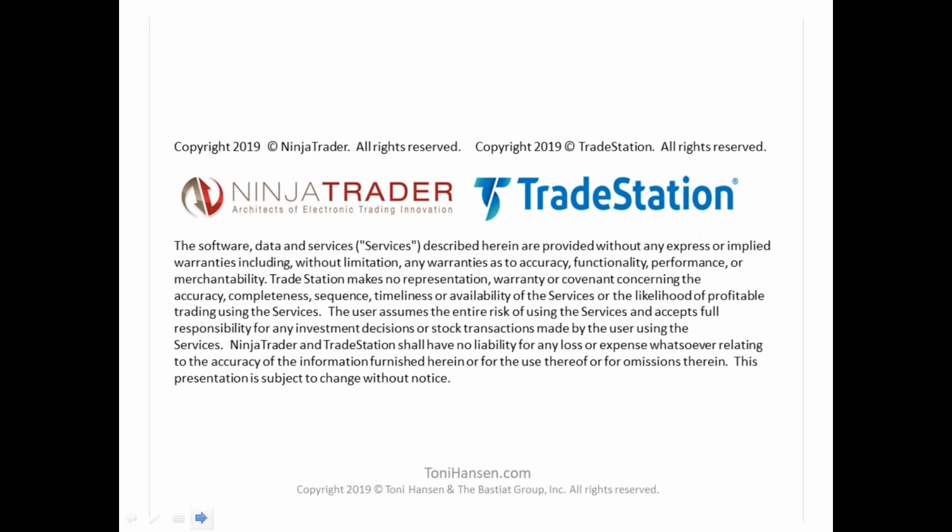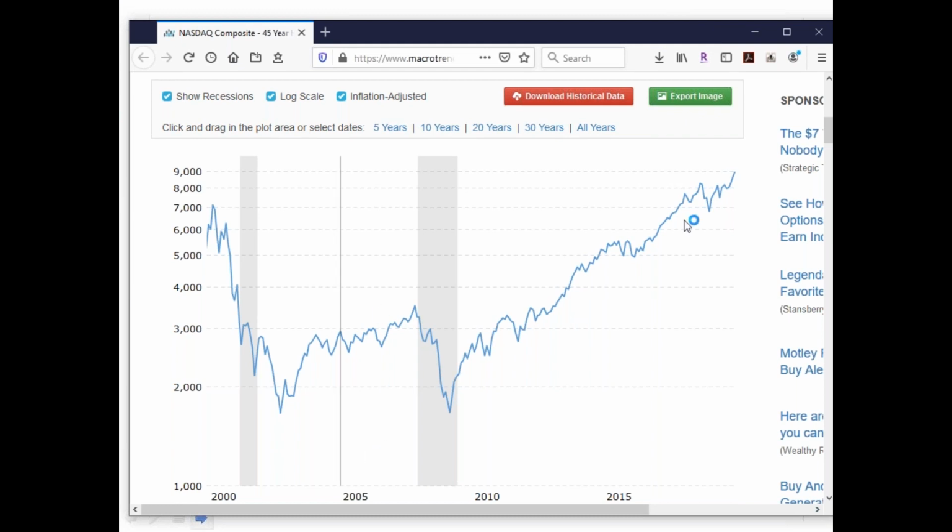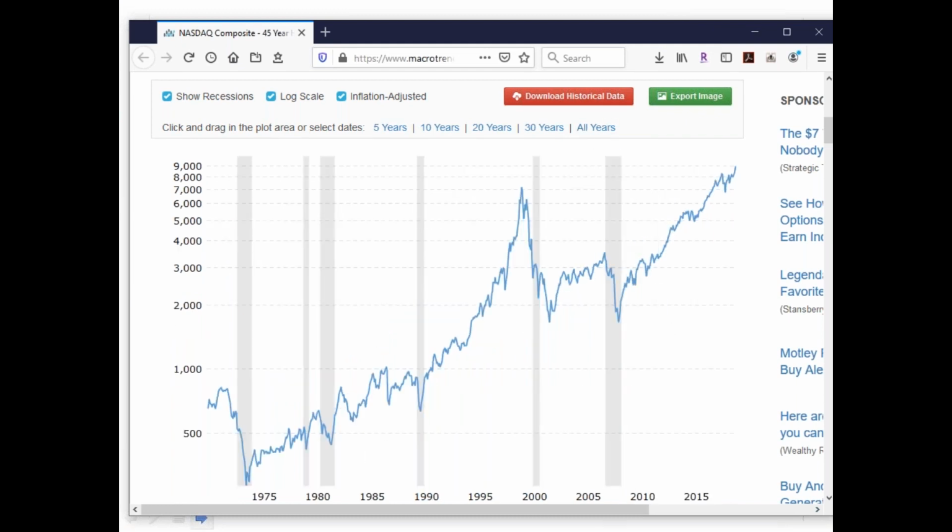And the first thing that we're going to look at is the inflation adjusted chart of the Nasdaq. Let me go and grab my web page for that. So I'm going to pull up this all years chart here. What you're seeing here is basically the chart of the Nasdaq all the way back to the beginning of the 1970s. And this is adjusted for inflation.